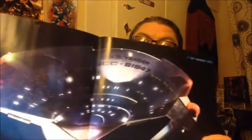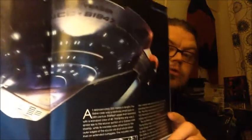Pretty cool. Then we get into specification. Type, light cruiser, in service, 24th century. Length, 223 metres approximately. Crew of 40. Well, it's not many then. Top speed 9.7, weaponry type 10 phaser emitters and torpedo launchers. And that is a lovely CG shot of the ship there. That's wonderful. That is really cool indeed.